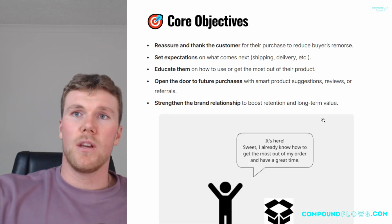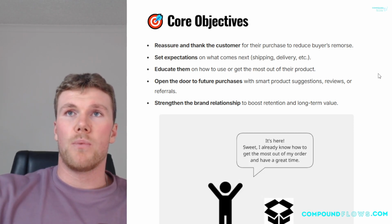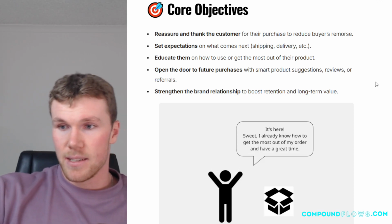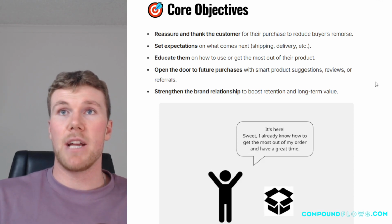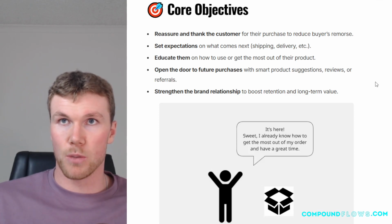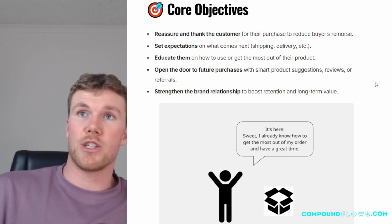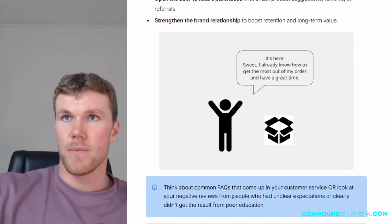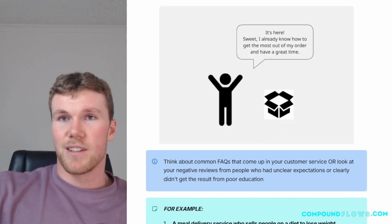So some core objectives here are, obviously, to reassure and thank the customer for the purchase, reduce that buyer's remorse, set expectations on what comes next, like how long the shipping is going to take depending on where they live. That's a big one. Educate them on how to use or get the most out of their product, so when the product arrives, they have the best possible experience. Open the door for future purchases and strengthen that customer-to-brand relationship to boost retention and long-term customer value. It's sweet, I already know how to get the most out of an order and have a great time. That's kind of what you want the customers to be thinking.